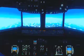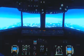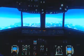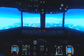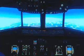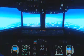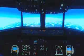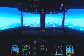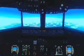So we're still on our approach, passing flight level 220 now, on our way to Jakarta. In about 40 miles we'll be making a final turn towards the runway. We have 13 minutes to run now to the ground. We're still doing over 300 knots on the descent at the moment. We'll slow down at 10,000 feet. Anything below 10,000 feet is restricted to 250 knots.